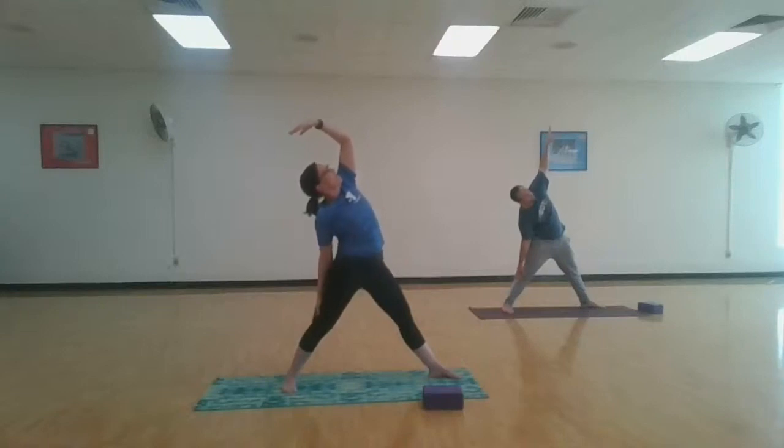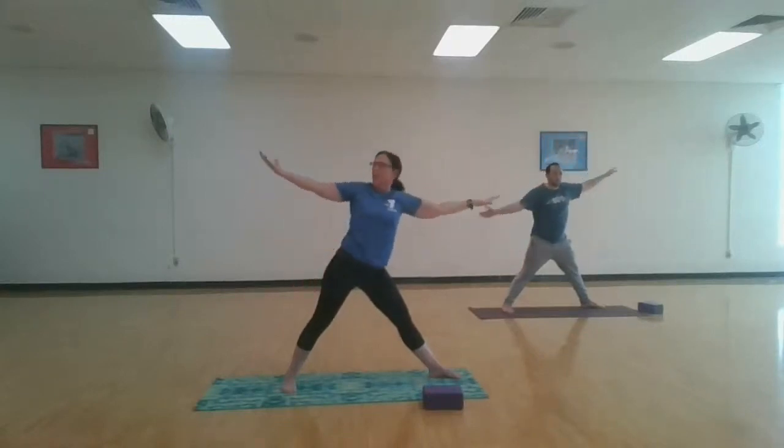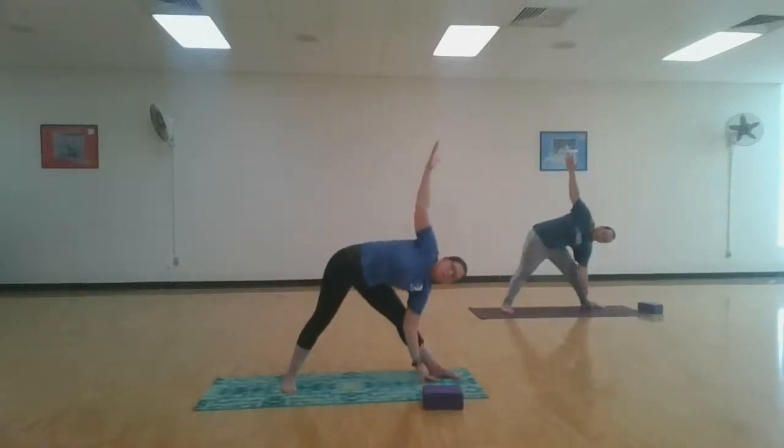right side. From here, turn your palm so your hand's going towards the ceiling on your top arm, and we're going to push the energy down. As we do, we're picking up the energy with the back hand with the palm up, and we're going back to that triangle. See if you can get a little lower.